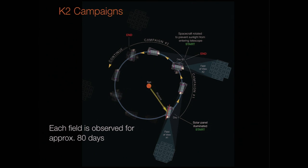So this is what this is showing. This is us going around the sun this way. We point at a field over here. We move around. We keep pointing. And then we point to 80 degrees away. And this is 80 days of motion.